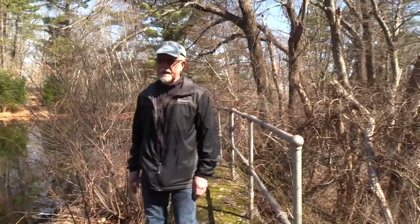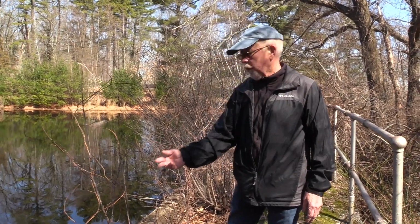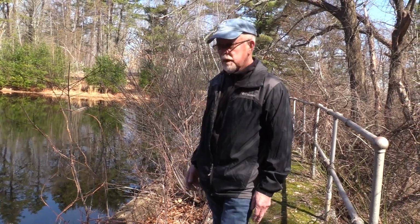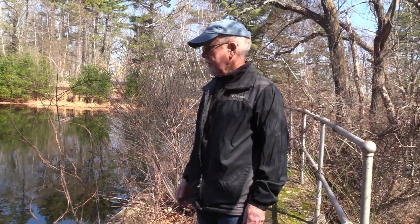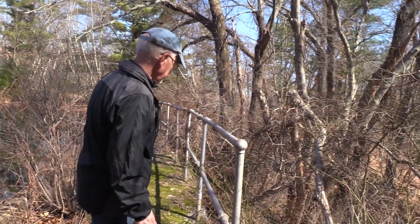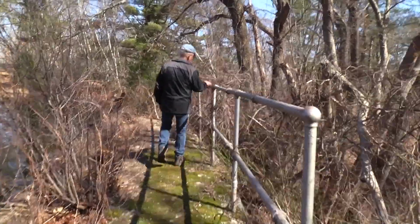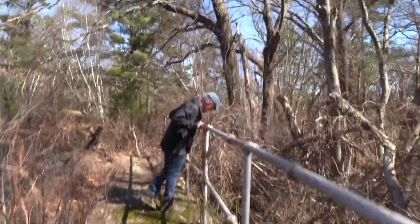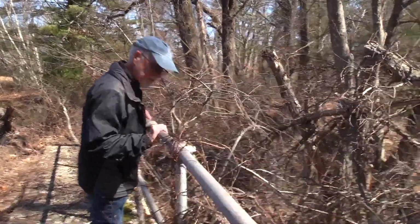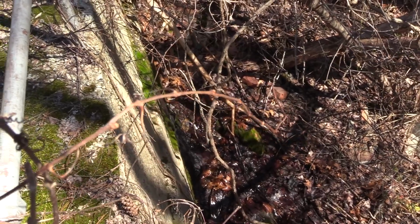It appears to me, and I don't know the history of this pond, and I see wooden beams going across. It looks like it started out as a wooden dam reservoir, but what I'm standing on right here is probably a spillway that was constructed later, concrete, with a nice solid railing. And when you look through, there's not a whole lot of water running through it, but there appear to be some cracks where there's a nice trickle of water going down.